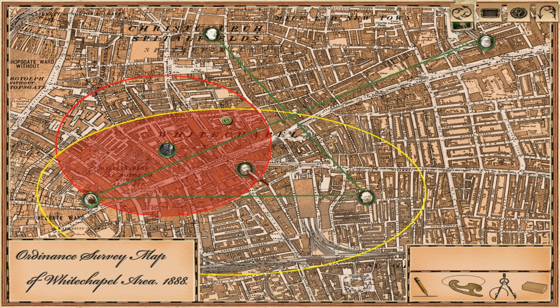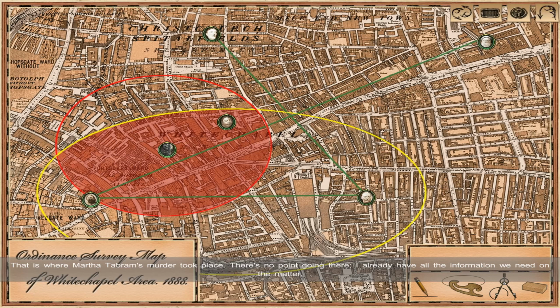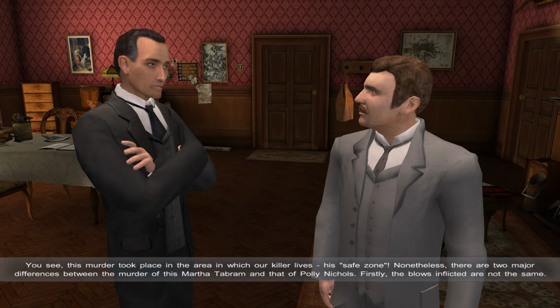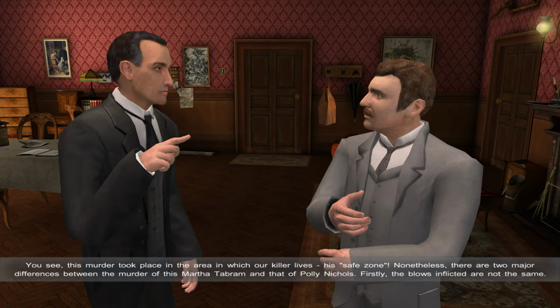Alright, so which is right here. That is where Martha Tabram's murder took place. There's no point going there. I already have all the information we need on that matter. You see, this murder took place in the area in which our killer lives, his safe zone.